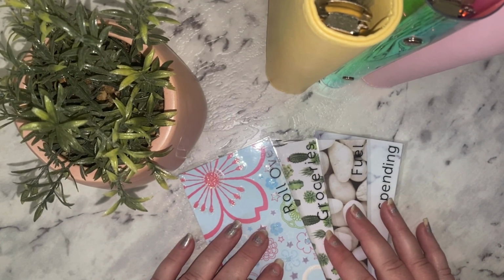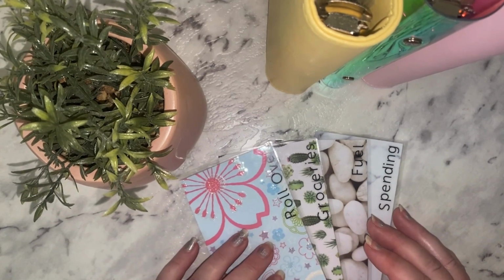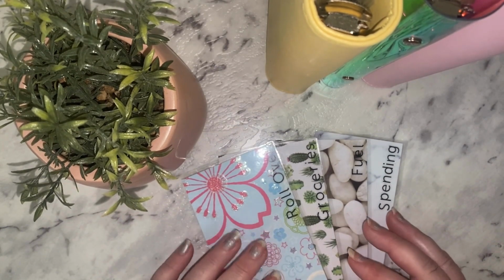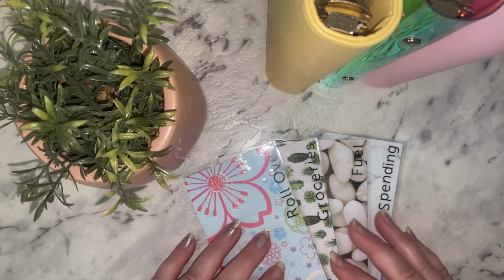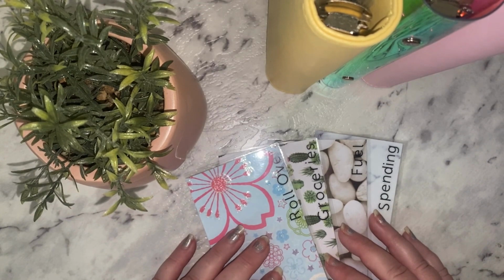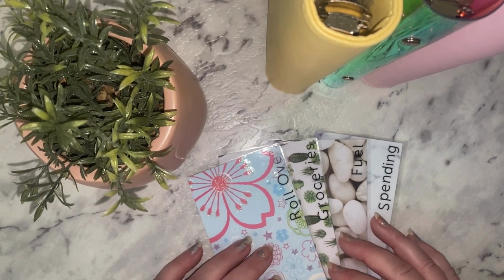My surveys this week, I've done about $4. I've got some health things going on and I haven't really been up to it. I'm sleeping a lot at the moment, and just with everything else that's going on, it just hasn't really happened. So I think I've got like $3 or $4 in that.